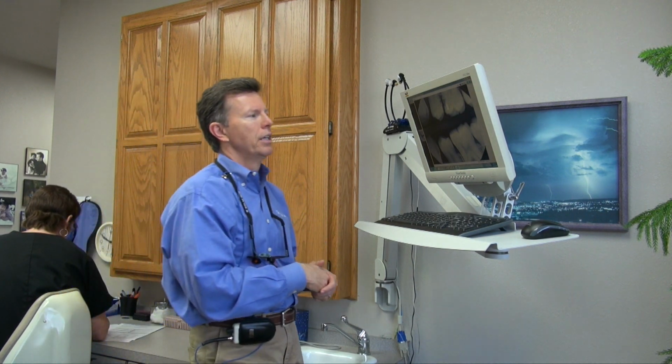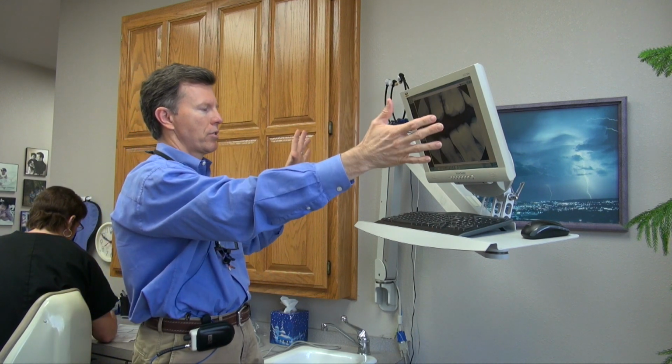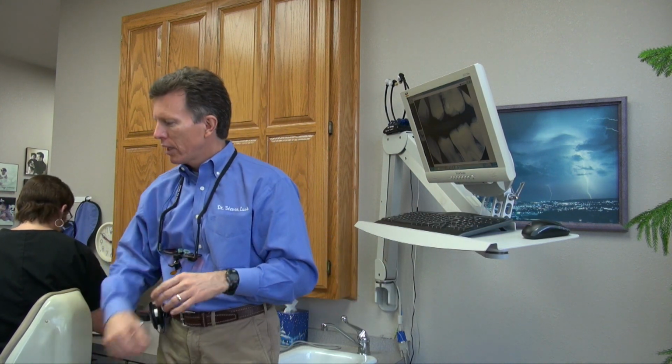It is. You're correct. And this is your left side, because the way these x-rays are set up, it's like we're standing out here looking at you. So this is left and this is right, which is a little counterintuitive. I would do it the other way if I was designing this, but that's just the way it is. So, okay, we'll get ready to get you numb here.